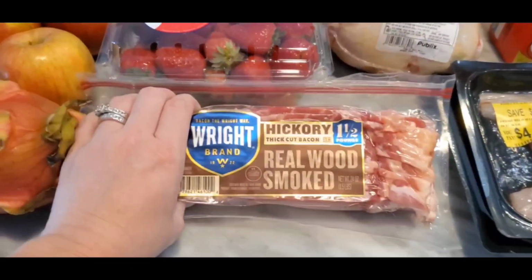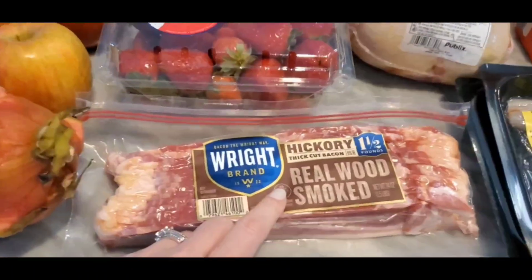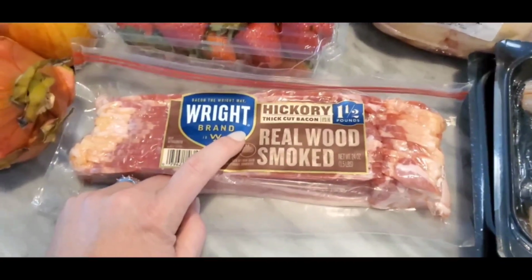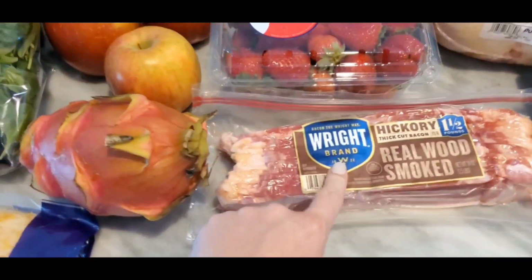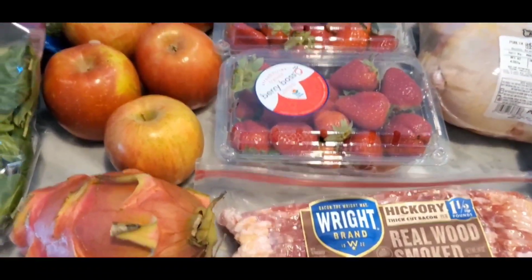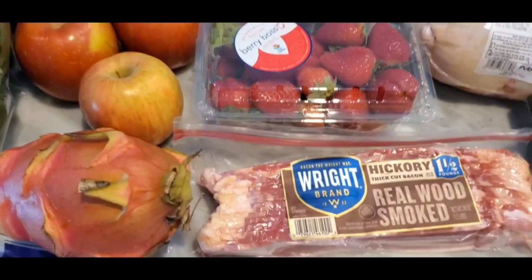Moving on, bacon, because we need bacon and this is our favorite, and it was on, not clearance, but it was, I don't know, like $8. It was a little cheaper than it normally is at Publix. So I went ahead and grabbed one of those because we are on our last leg of our bacon from our Sam's haul last month.